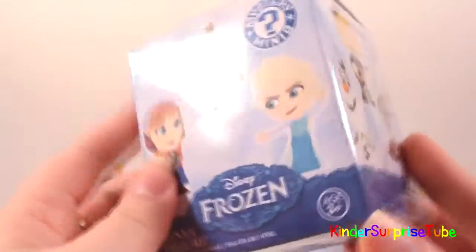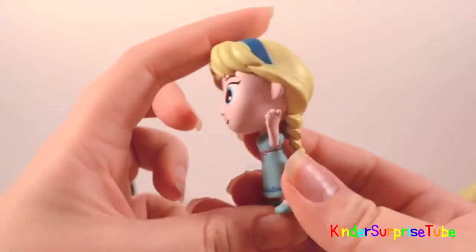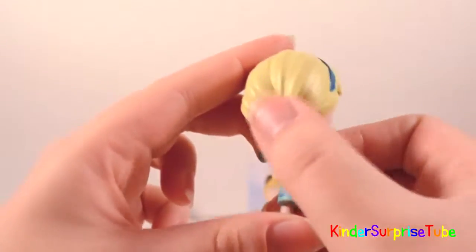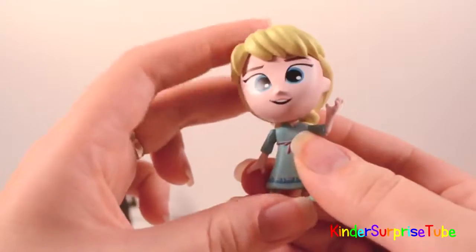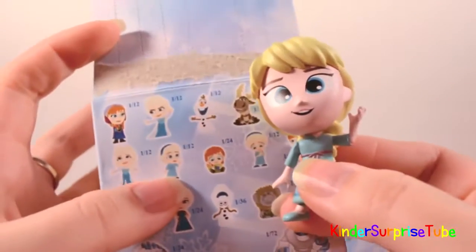Funko Mystery Minis. This one is 42 grams. And we got Elsa as a child. The hair is very detailed. She is common, 1 in 12.